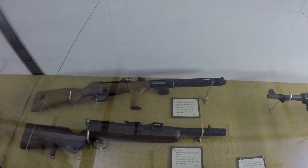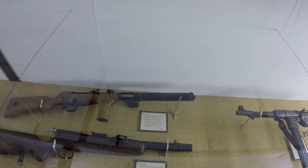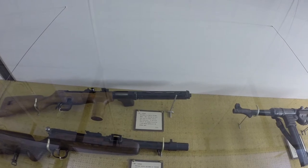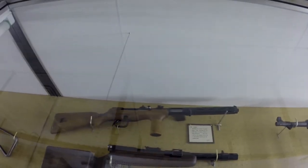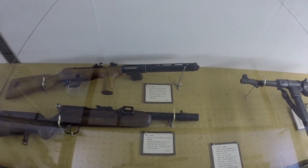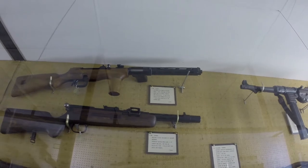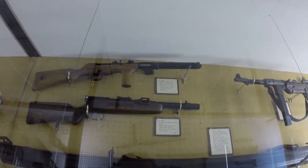Up here, we have the 9mm. Versions of this were sold to France, Mexico, and Yugoslavia, used by the German police, 9mm. Then here, you still have another 9mm machine pistol designed by Theodore Bergmann. World War II. Cyclic rate is 540 shots per minute.